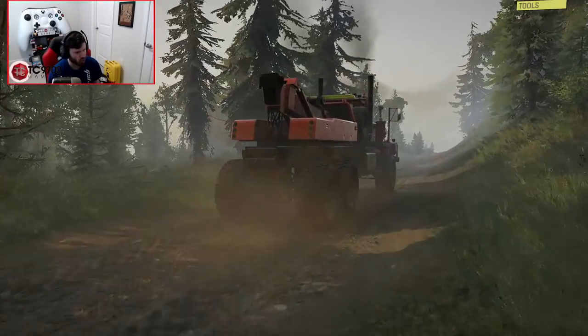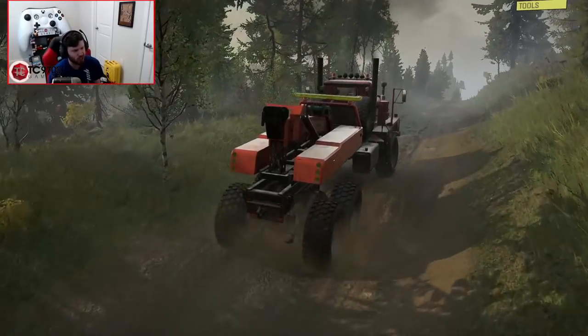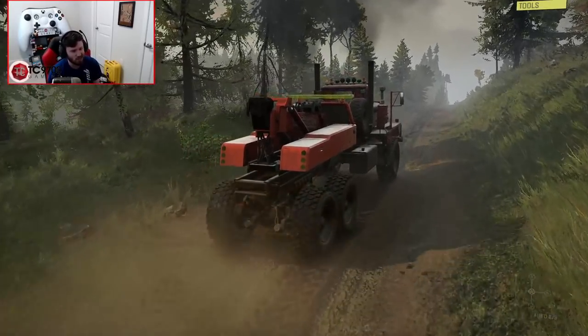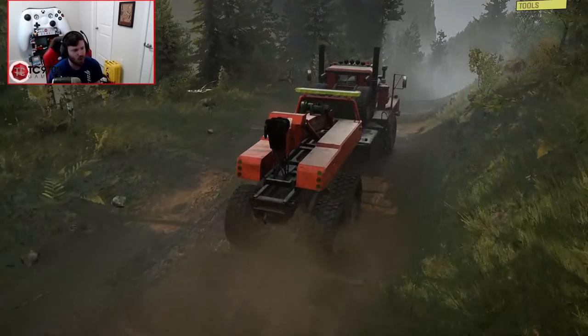The gear ratios in this truck are awesome, considering the fact that this is the crawler box. I mean, crawler box HD, you still got 8 gears in automatic mode. You still got a fully usable set of highway speeds.